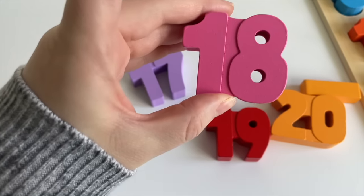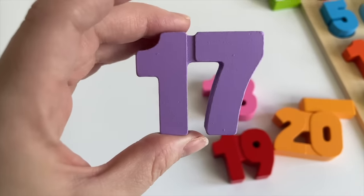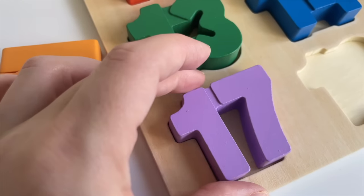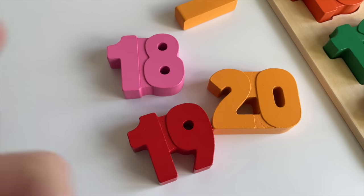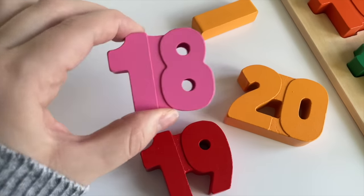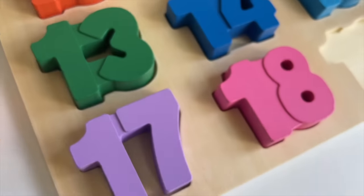Now I need the 17. Is this one? And this one. Yay! 17. Let's put it in the number 17. We only have 3 numbers. I need the number 18. Is this one? And this one. Yay! The number 18. Let's put it in.